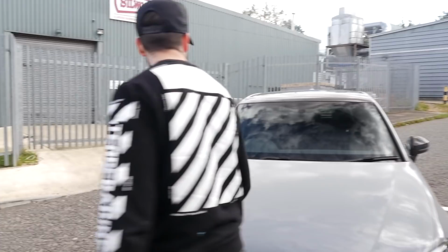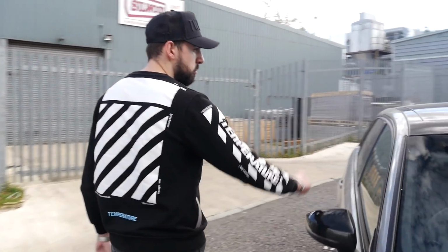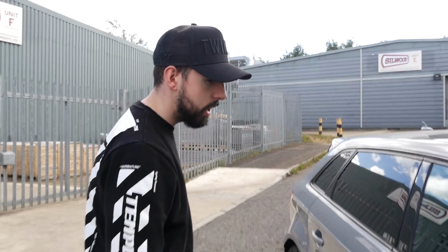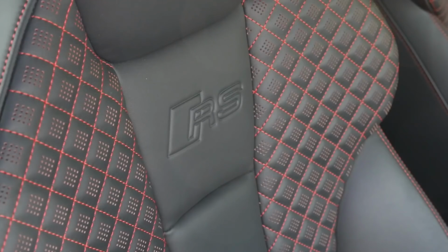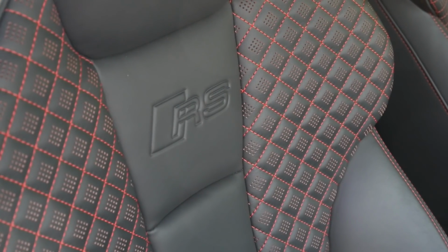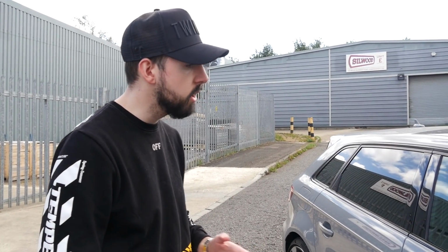What else we got? We've got the panoramic roof, which you'll probably see when we go driving. A bit dirty at the moment, very dusty. The car's filthy. Inside, we've got the Super Sport quilted seats, finished in red stitching. That was a personal favourite of mine, and that's really what I wanted. I saw a lot of these with diamond white stitching with the black. I wasn't a fan. I love the red on the black.